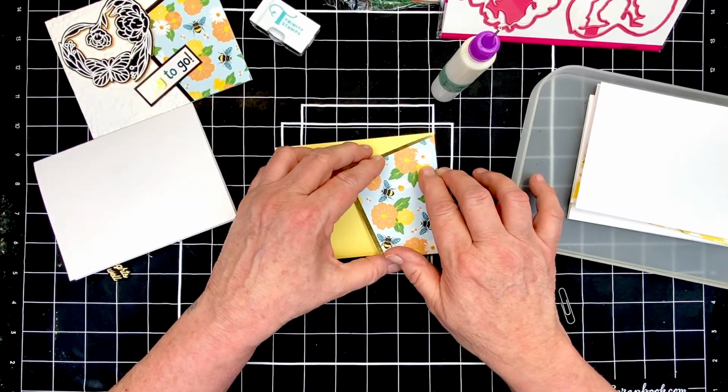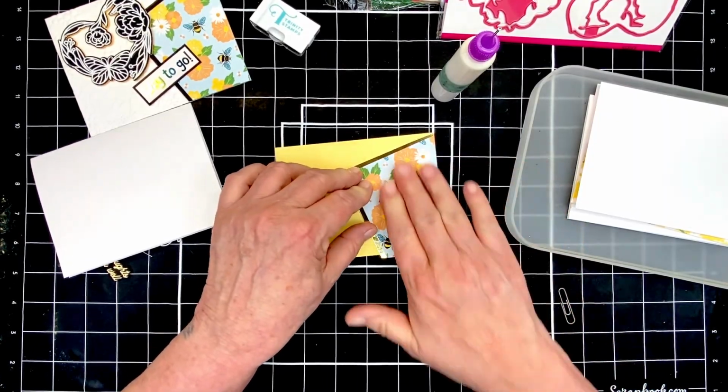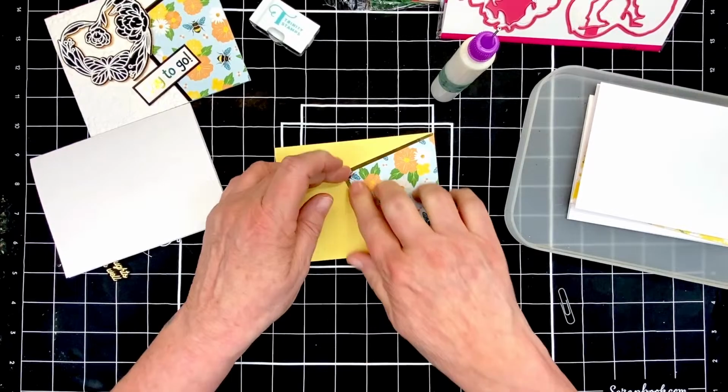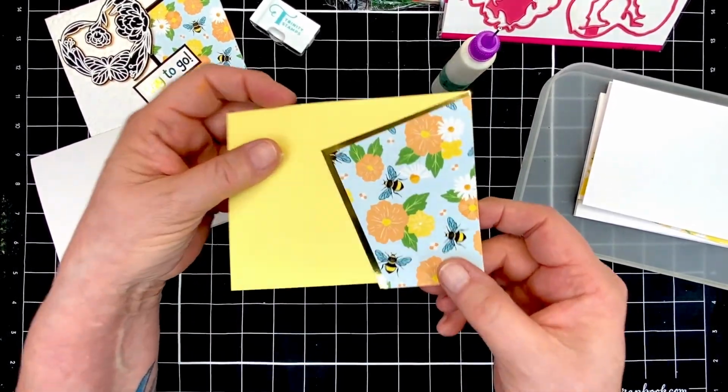So I'm going to lay that carefully, get it as straight as I can, and then I can trim off the excess. I put a piece of gold back behind this one.